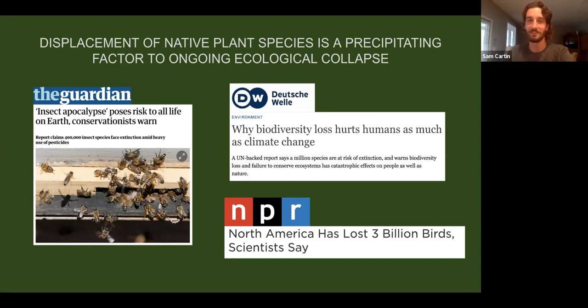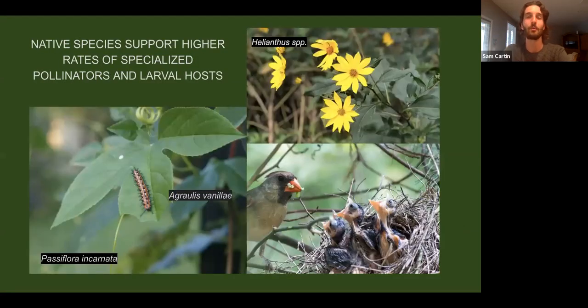All right, that's enough doom and gloom. Let's move on. So why is that? Why is it that insects are so reliant on native species? The big reason is that native species support higher rates of specialized pollinators and specialized larval hosts.